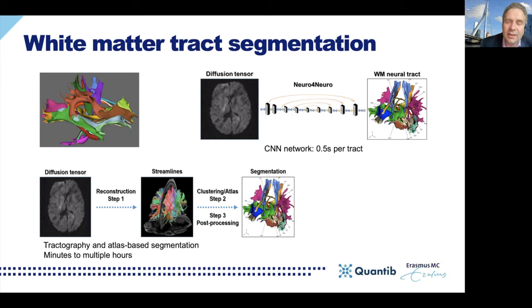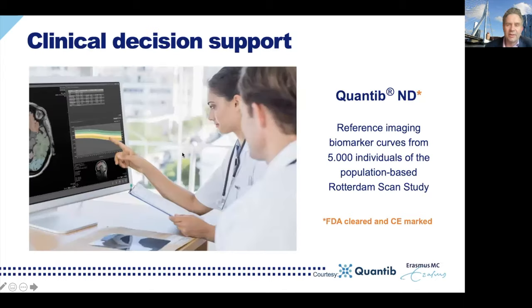This network takes diffusion tensor images as input, and as output provides a segmentation of the white matter pathways. This network is trained by thousands of examples, and after it has been trained, it proves to be a very accurate and robust algorithm for fully automatic segmentation of tracts, but now a single tract can be analyzed in less than a second. So you see an enormous disruptive development in which the image processing becomes much faster because of artificial intelligence.